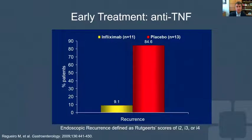Anti-TNFs or immune modifying therapies are perhaps the most effective for preventing or delaying postoperative recurrence. This is pilot data from Miguel Regueiro and Pittsburgh colleagues early, showing that infliximab compared to placebo can dramatically reduce the rate of endoscopic recurrence.